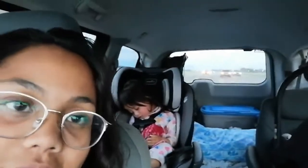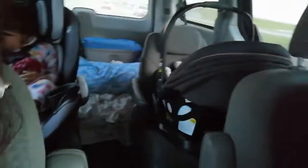All right, you guys, it's actually 9 p.m. We left the apartment around 8:30. We're heading to Elk Island National Park. It's just an hour away, about 40 minutes from our apartment, even shorter, even better. About 20 minutes from now we've got the car packed. I'm back there, as you can see.